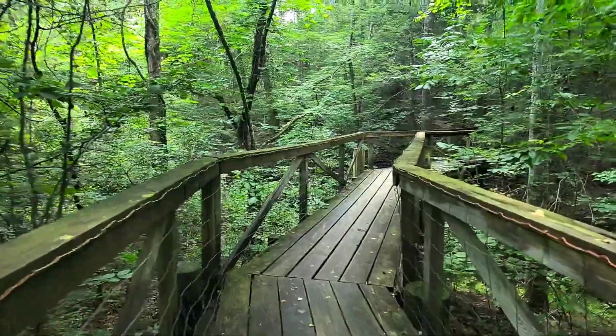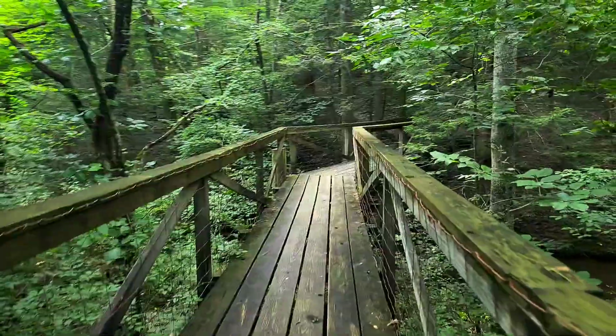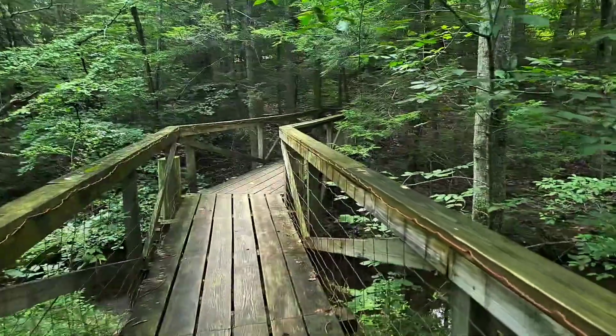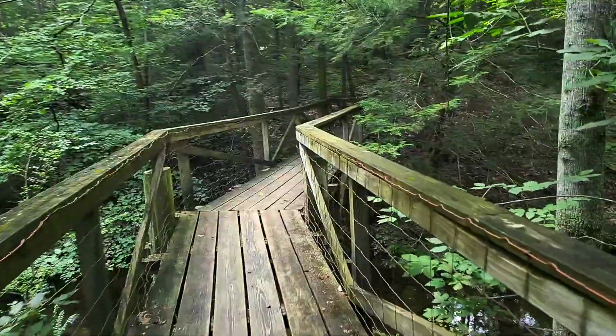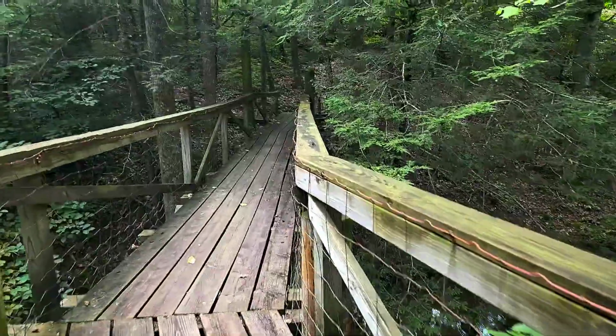Well, I've done the other end of this loop, so I guess I do have to cross this bridge. I'm glad I didn't before. I just went and looked over it. There's another one down the trail, but it honestly looks a little sketchy. I'm not going to cross it.